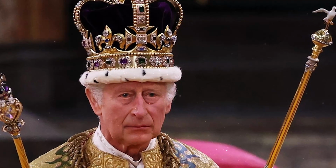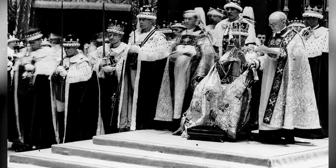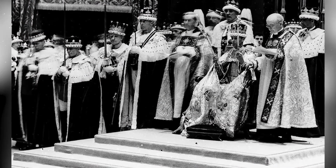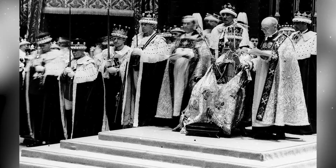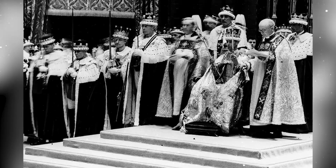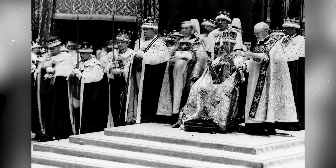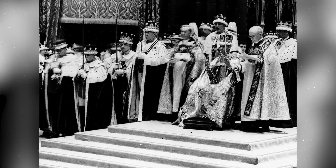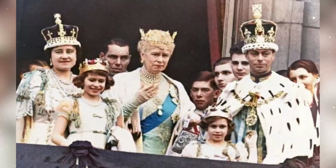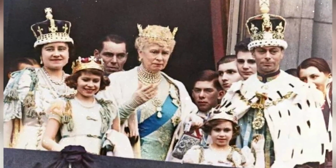The crown was slightly remodelled for the coronation of Elizabeth II in 1953 to better fit her head size. Queen Elizabeth II wore it annually at the opening of Parliament, with the exception of a few years. In 2023, it was in this crown that King Charles III left Westminster Abbey after his coronation. The Imperial State Crown is not just a piece of jewellery. It is living history and the main symbol of the British monarchy, created and maintained by Garrard's craftsmen.